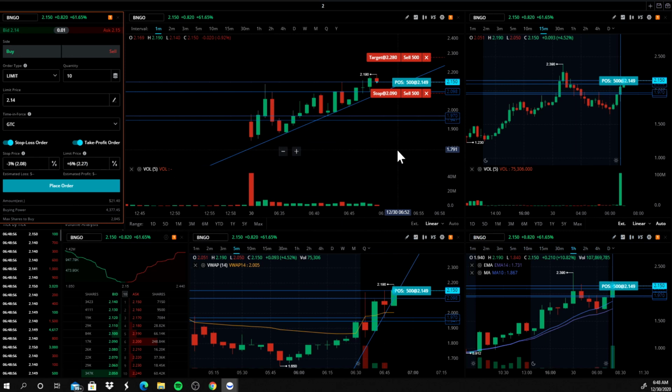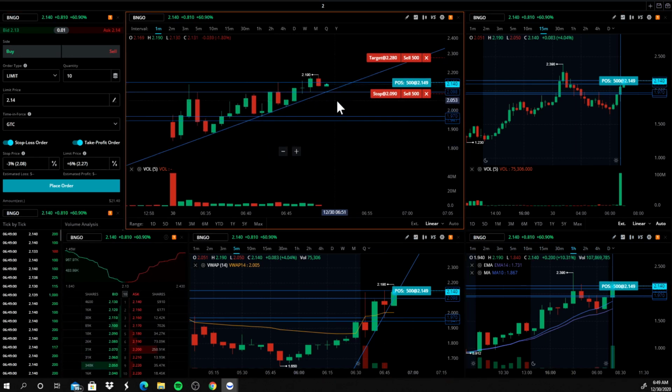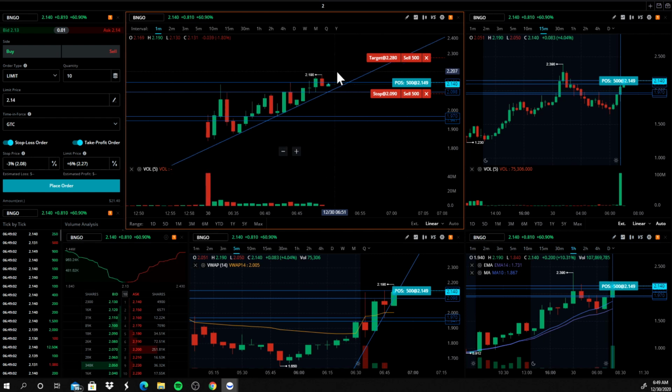Buying there. Okay. We have our stop loss right underneath this support there. Looking for the breakout. Should be able to hold these levels there.